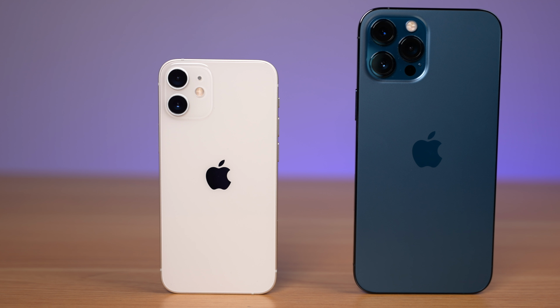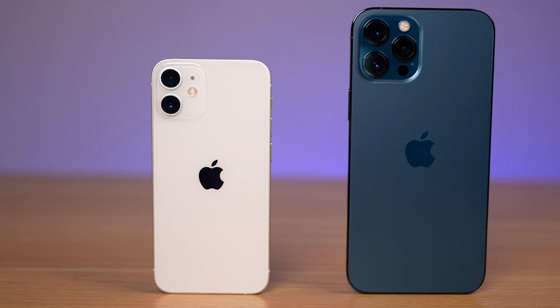Greg here. And while in the last video we took a look at the smallest iPhone, today we're taking a look at the biggest iPhone ever made, the iPhone 12 Pro Max. Now, while I was more excited to use the iPhone 12 mini, there are just as many, if not more people out there who want the biggest iPhone possible.